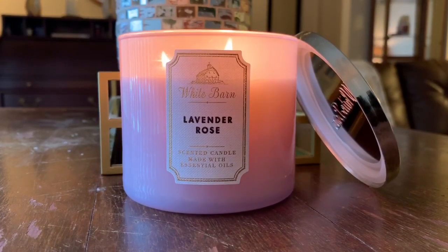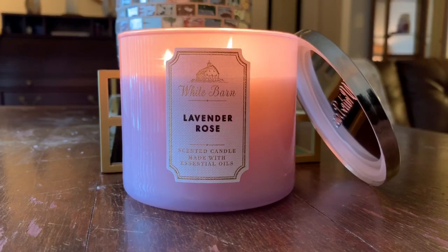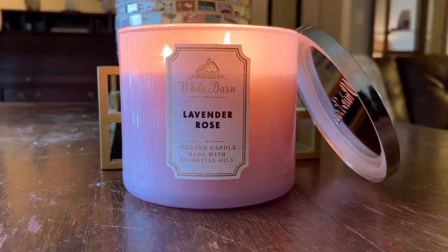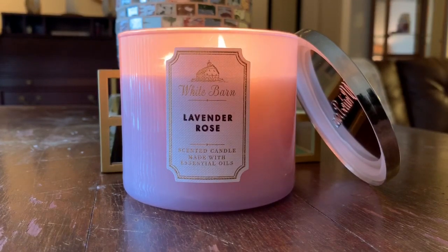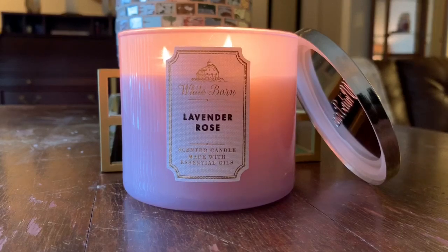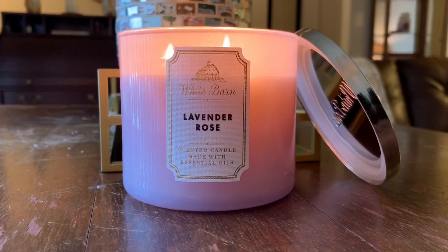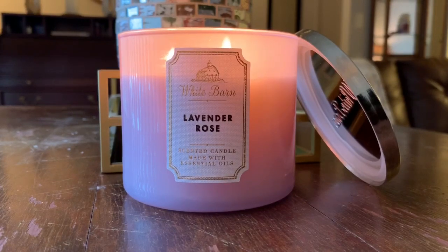Now, I love lavender and I love rose, but I would have to say if I had to choose between the two, I'm more of a lavender fan over rose. I love both, but I was really hoping this would be like a 50-50 blend. While burning, this is like 80-20. So if you're a full-on lavender fan and maybe you kind of tolerate rose, this might not be for you. The rose, like I said, that moon rose that they have in here, that scent note, it's a stronger rose fragrance, almost a rose petal.